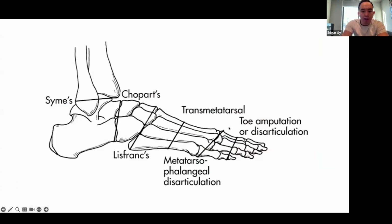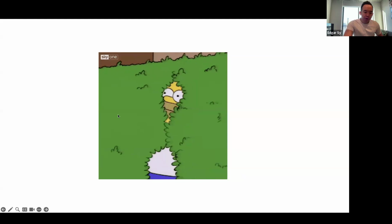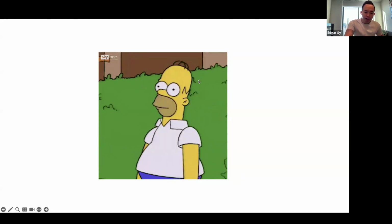So these are your levels: toes, level at the MPJ, which is a little bit more rare, transmetatarsal, your Lisfranc, your Chopart, and then your Syme's, which is your ankle, right? So you have your hallux. You typically do a racket incision, and the reason why is that if you look at the lateral view, it looks like a tennis racket, or if you live in a sunny area like Miami, a pickleball racket, I guess. That's what you're doing, right? You're doing two diverging semi-elliptical incisions, right?